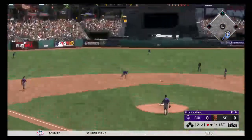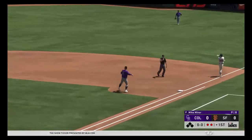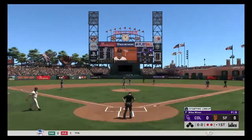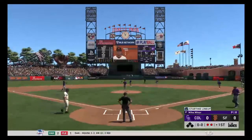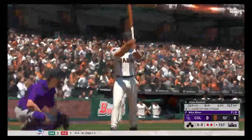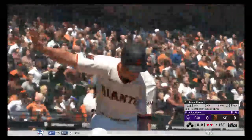A bouncer up the middle. And there's out number 2. Batting third, the catcher, number 18. Stepping in, Jason Kendall. No one aboard for him, and 2 gone here in the first.